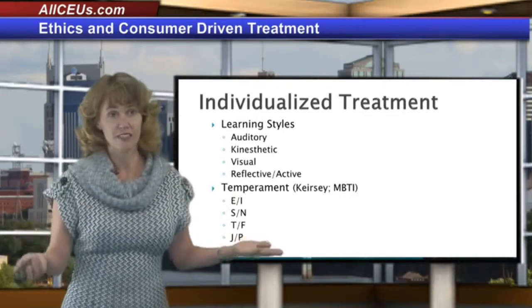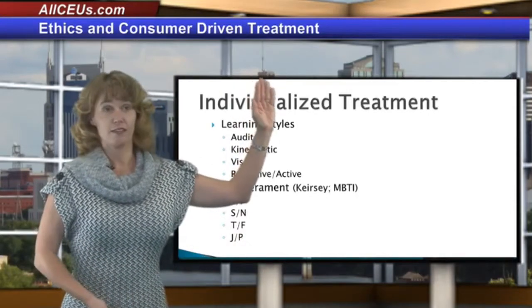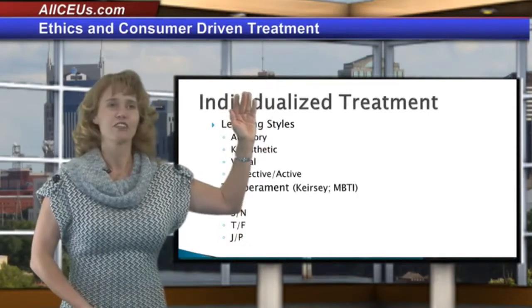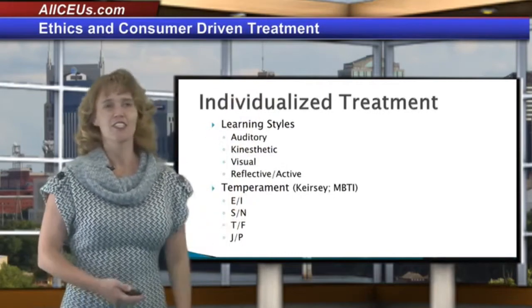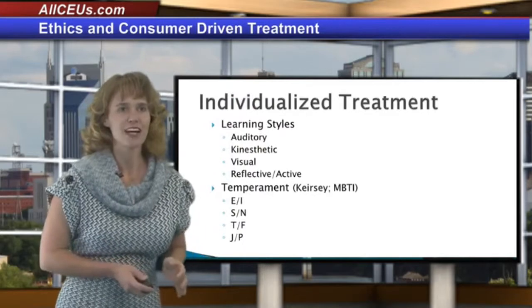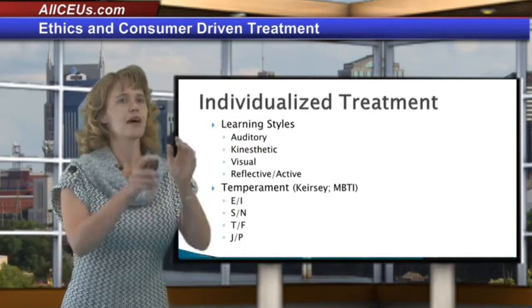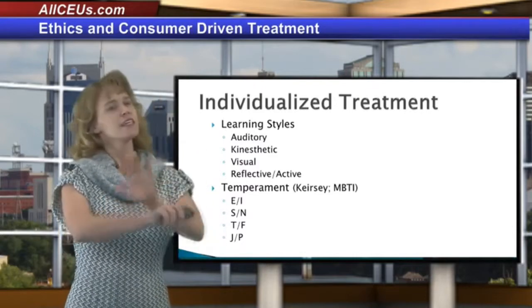Judging versus perceiving. Judgers, I am a pegged out J. I love my structure. I love my calendars down to the 15-minute increments. I don't like surprises. I like to know exactly what's coming up. I have routines. It makes me happy. I'm calm.